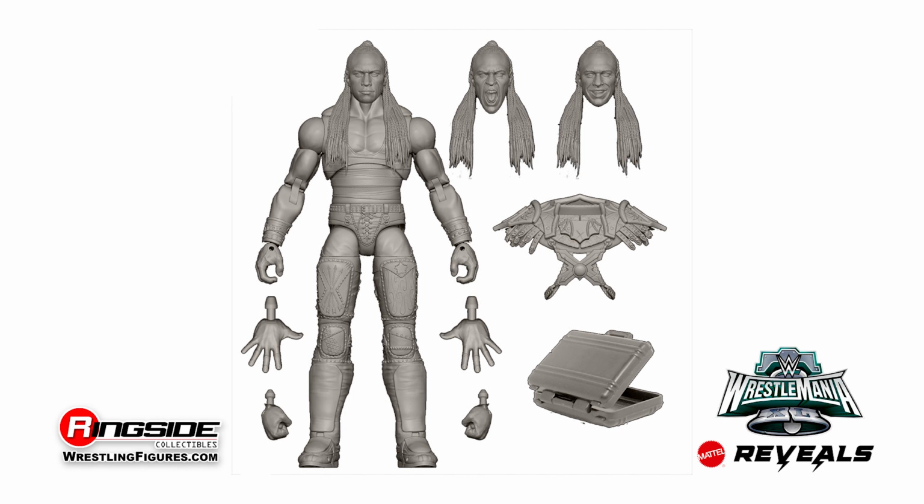All right, Ultimate Edition 25. We have some sneak peeks too. A render here. Who are we looking at? This is another one Bill and I were texting back and forth about upon immediately seeing. It's Damian Priest with Money in the Bank briefcase and Skeletor entrance gear. 3 interchangeable heads. And, you know, this was a gear I thought we had to do. Where Mattel, it's Skeletor, had to be done, and a very historical moment for Damian, of course.